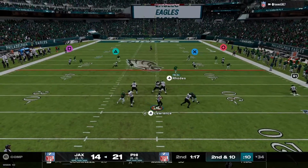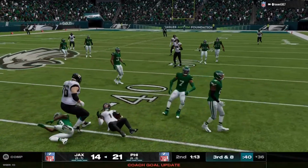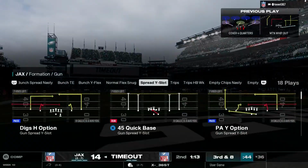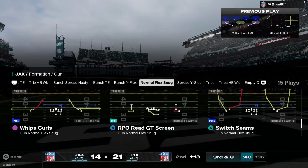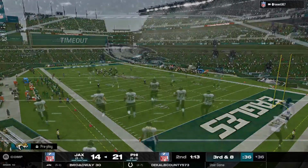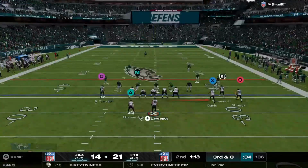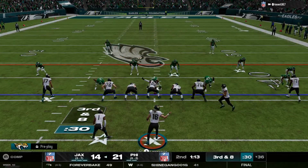Lawrence will throw. And that's complete to ETN out of the backfield. They do get a couple, but they'll be left staring at a 3rd and 8 coming up. The Eagles going to take the first of their timeouts as they'll head to the sideline and talk over what to do next. They'll be in search of 8 yards here as they hope to convert the first down. In motion left is Davis.